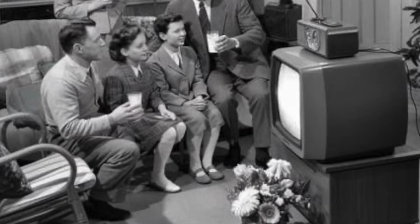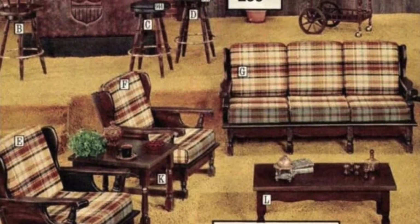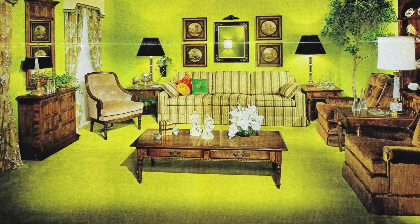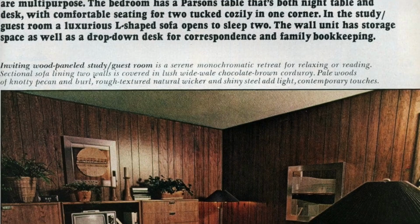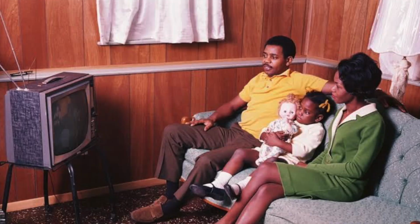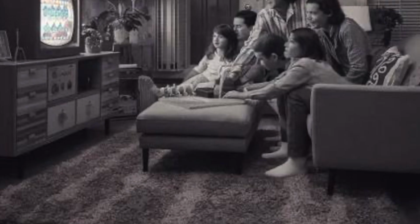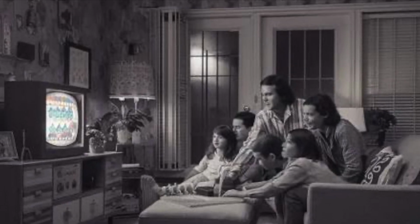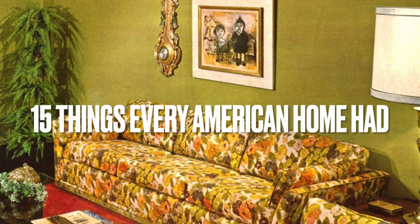Some of them were practical, some were strange, and some have disappeared so completely that younger generations might not even recognize them. But here's the surprising part. Many of these forgotten items helped define an entire generation, and one of them was so important that it practically controlled family life itself. Let's travel back to 1975 and rediscover 15 things that nearly every American home had.